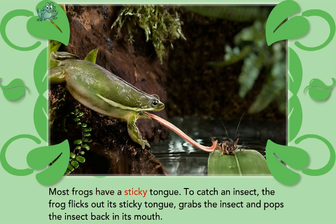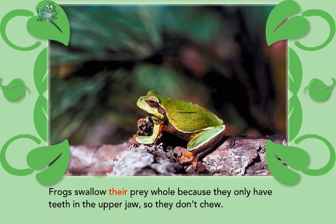Most frogs have a sticky tongue. To catch an insect, the frog flicks out its sticky tongue, grabs the insect, and pops the insect back in its mouth. Frogs swallow their prey whole because they only have teeth in the upper jaw, so they don't chew.